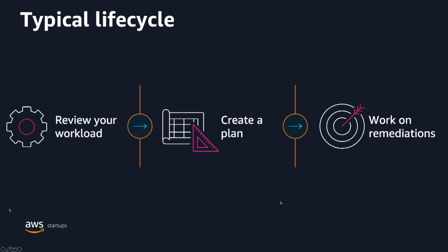Typical life cycles start with a review. This is where you answer questions about best practices and benchmark your workload. This will give you the list of actionable items we talked about. You'll prioritize these items with your own set of requirements, making sure the specific needs of your business are addressed first. For example, your customers may ask you about the security implemented in your infrastructure and may have specific requirements. This is probably what you should put at the top of your action plan.